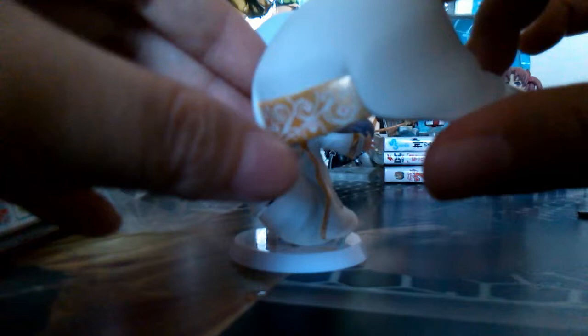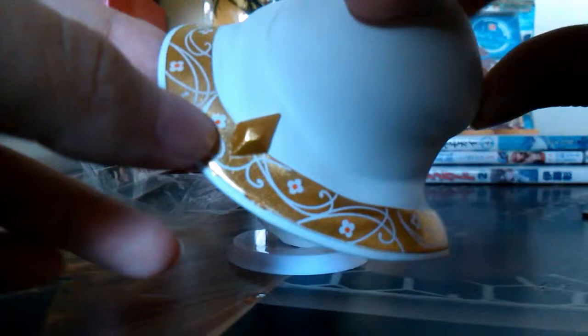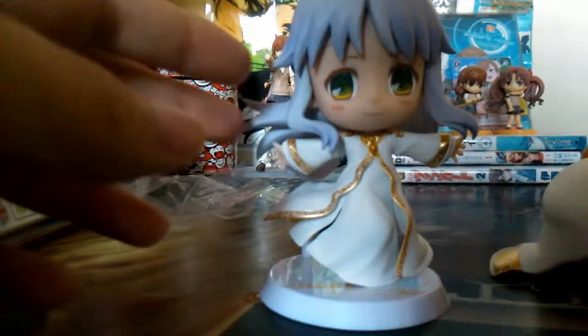So I'll just focus on the details of this thing. It's really nicely detailed with all the patterns, and they use gold paint, so that's really nice. Though they do have some mispaint parts here, but it doesn't look that bad, so I guess that can be forgiven. And on the clothes too, and the pin right here, if you guys watch Index, then you know. And the stand, of course, features the words Toaru Majutsu no Index. So that's for the Index figure. Just put the hat on.